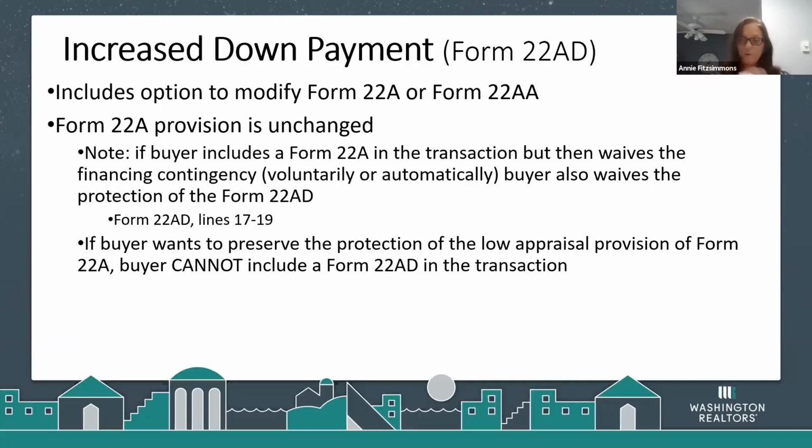Now, I want you to pay attention to lines 17 through 19 of the 22AD. In order to accomplish that outcome, where buyer can waive the financing contingency and prevent the seller from terminating, there's language embedded in the boilerplate, and it's housed in lines 17 to 19. And it says, if buyer waives the financing contingency in the financing addendum, buyer shall be obligated to purchase the property for the purchase price, and seller shall not have the right to terminate the agreement. Fine. That's what Form 22AD has always said.